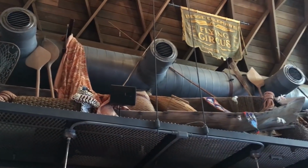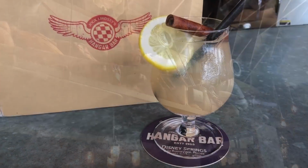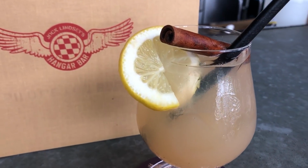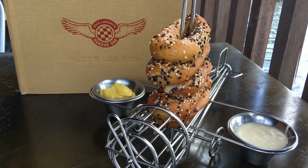And don't forget that Jock Lindsay's has so much fun decor, lots of great drinks, an incredible mixology, great drink menu, and a lot of other great eats as well. You're not limited here, so this is a great place to go.